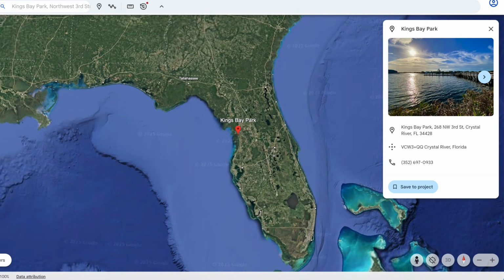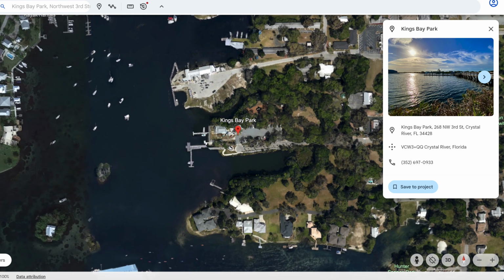Right out there is Hunter Springs and Jurassic Springs. There's usually lots of manatee in there, and then you can paddle around to Three Sisters Springs. Usually you have to pay to park and launch. It's not very much, but the machines are broken, so it's free today.